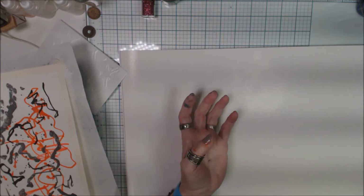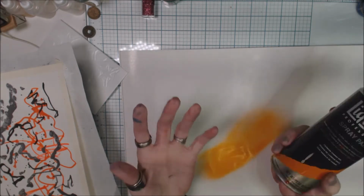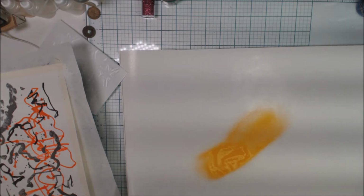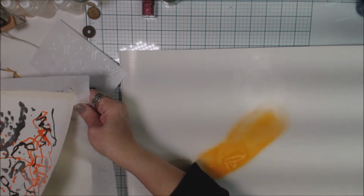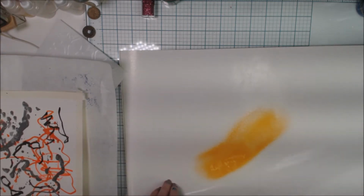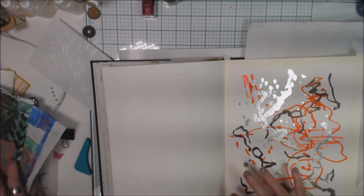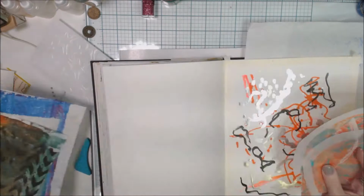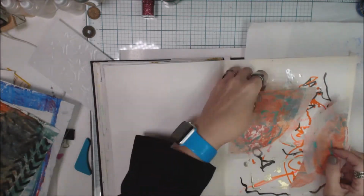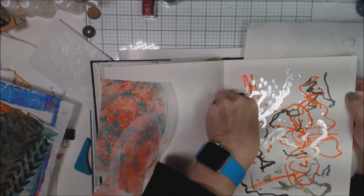Anyway, I had been inspired watching Shell do her abstracts. She's been doing little 5x7 abstract panels, and I thought, well, I should do some abstract. I haven't done any of those in a while, so I've got this page. I'd put some gesso down, and I thought I was going to watercolor. That didn't happen, so I'm going to pull off the mask that I've got around the edge.